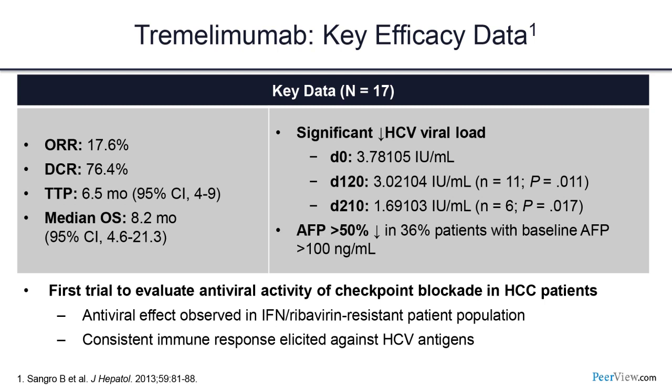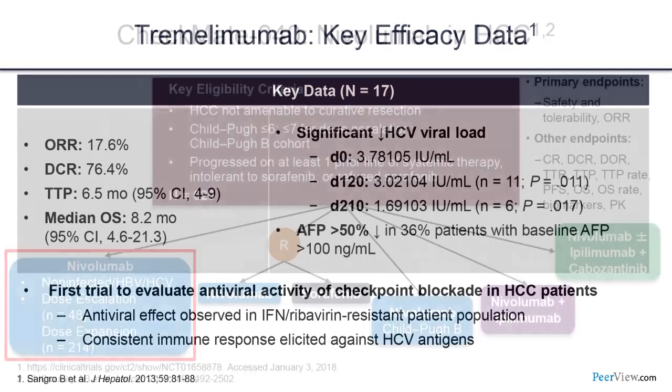And then looking at efficacy, as a single agent, there was an overall response rate of almost 18%, a disease control rate of 76%, median OS of 8 months, but I remind you here that many of these patients had Child-Pugh B, up to a third had Child-Pugh B cirrhosis. Also, interestingly enough, there was some evidence of antiviral activity, as seen here by the progressive decrease in hepatitis C viral load across serial time points.